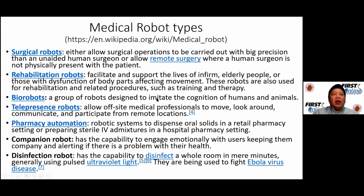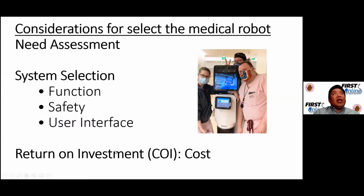Okay, so for this talk, I tried to see how many other things people use medical robots for. I went to Wikipedia and saw there are many different things that people are using robots for. There's the surgical robot, like the Da Vinci, helping remote clinician surgeons to do operations, rehabilitation robots, and bio robots. Telepresence is the one that we're using here. Also, pharmacies are using robots for automation, mixing the drugs. I provide the link here in case you are more interested. So then when I look at it, why do we need a robot?